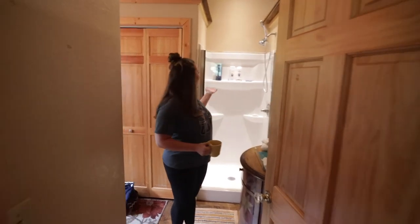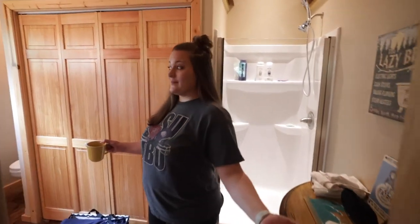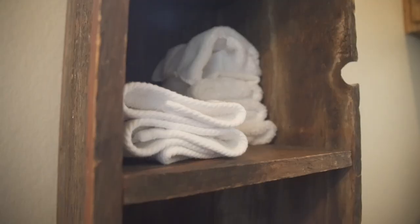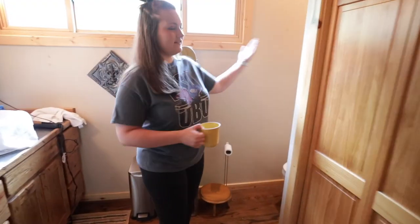But this bathroom is big, a lot bigger than I expected and a lot bigger than it looked online, which is awesome. And all towels and washcloths are provided, so you don't have to bring your own. And then toilet. Show them how the toilet works. Oh, good one, good one. And I brought my blow dryer because I didn't think there would be one, but they have that here.